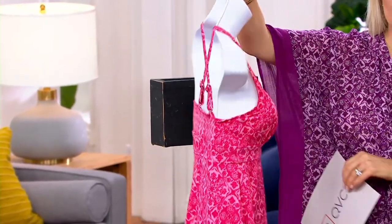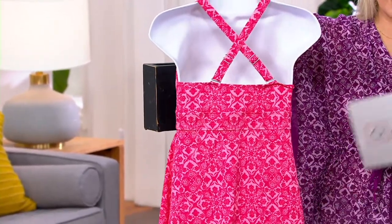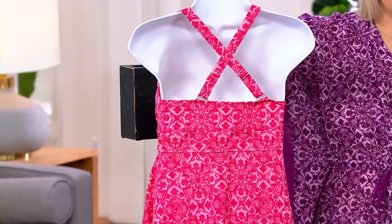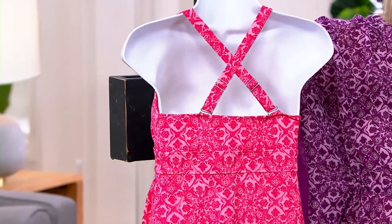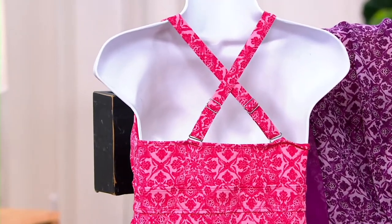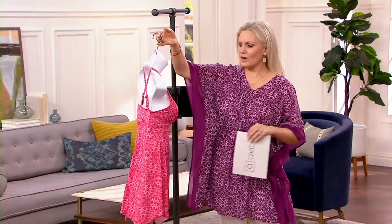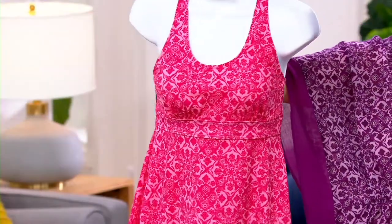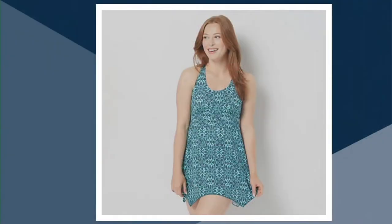That's what we love about shopping swimwear here at QVC. You've got the adjustable straps in the back that you can crisscross like you're seeing here, or adjust them up a little bit, and then you can have them the regular way as well. A392819 is your item number. This is called Warm Rose. And then we have about 4 other colors.